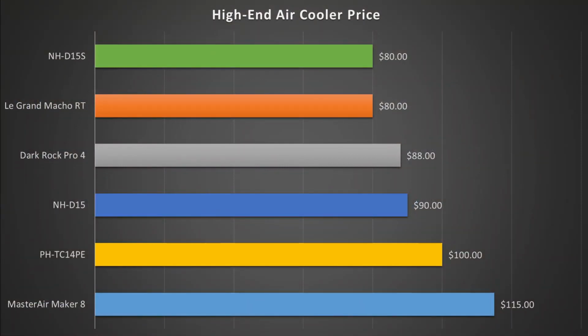The first category I'll be comparing these coolers on is price. These are the current Amazon prices, rounded to the nearest dollar. We can see the NH-D15S and the Legrand Macho RT are both tied for cheapest cooler, coming in at $80 each. Next is the Dark Rock Pro 4 at $88, then the NH-D15 at $90, then the PHTC14PE makes it all the way to $100, and the Master Air Maker 8 goes past the $100 mark all the way to $115.